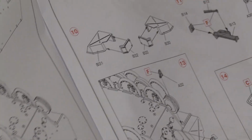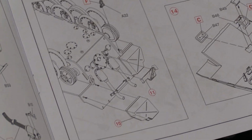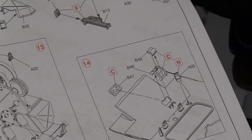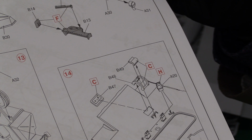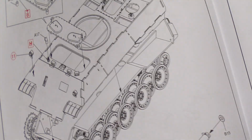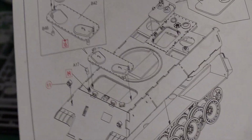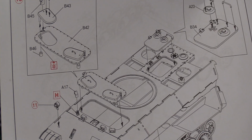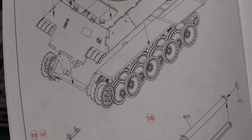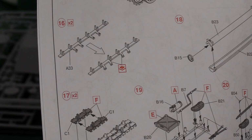Then we've got our stowage boxes, and we've got our jack for jacking the tank up. We've got the stowage boxes then being fitted on the back. Then it looks like we've got a pivoting opening hatch for the driver, which is cool. I say hatch, sorry, I mean viewing port, of course, on the front, don't I? The viewing port for the driver. Then we've got the actual hatches here, going together. You've got the engine cover hatch at the back going on. Then we've got these rails for the spare pieces of track.